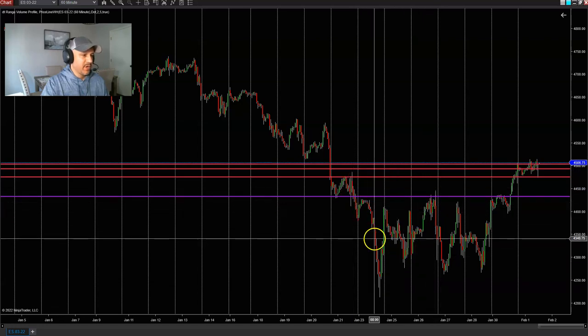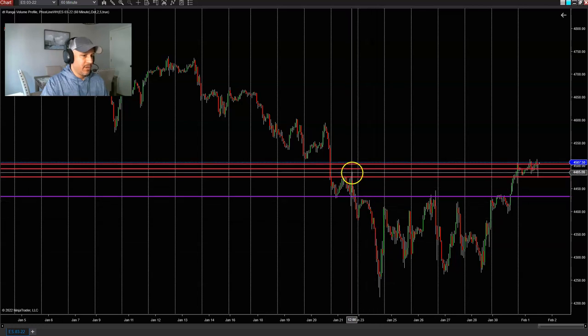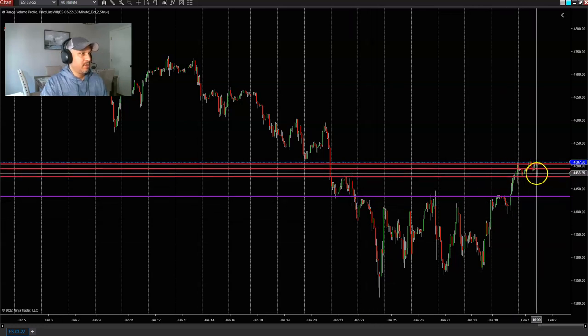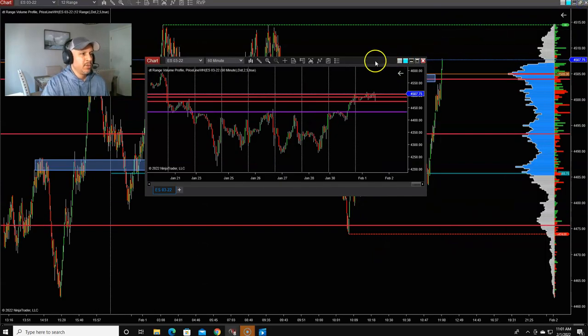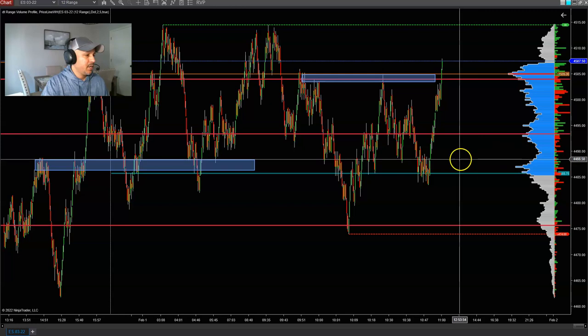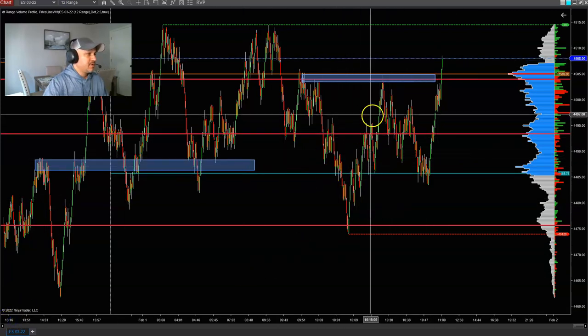because we have price structure breaks to the upside, price breaking this high here, and then it broke above here, and now it's broke here. So to me, my bias, or direction, would be to the upside if I'm looking at the higher time frame. Then you want to scale down to, for instance, the 12 range chart, which I use, and this is how I start depicting my levels.